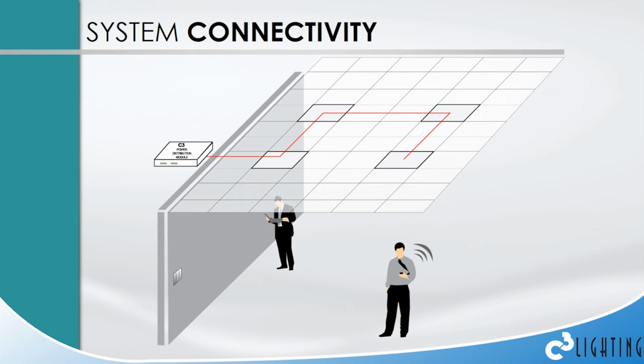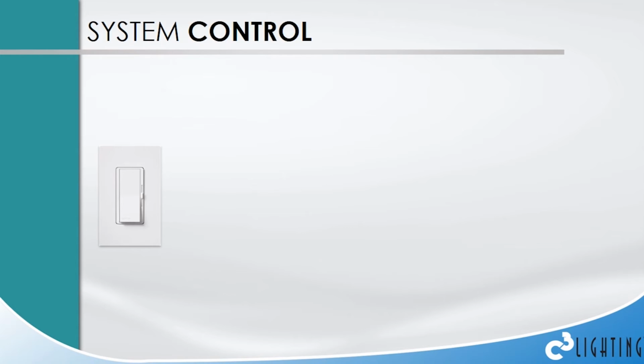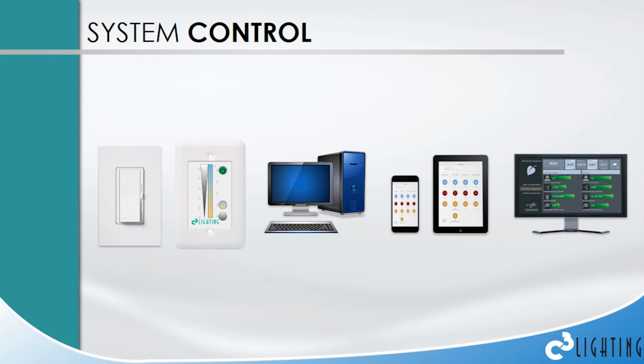Digital wall controls can be easily connected in series or directly to the power distribution module with Cat5e cable and communicate via 0 to 10 volt DC or DMX 512 control. Daylight harvesting and occupancy sensors can connect to our wall controls or directly to power distribution modules. Our power distribution modules can be controlled by wall switches, touchpads, computers, iPads or iPhones, and can communicate via BACnet to a building management system.